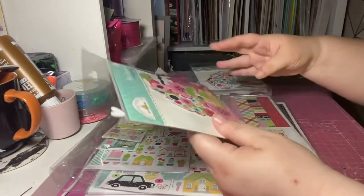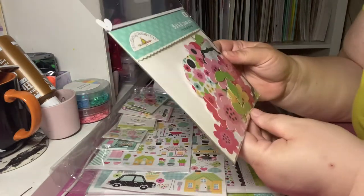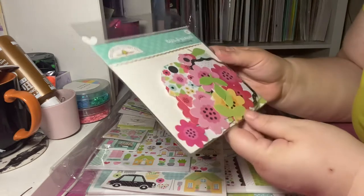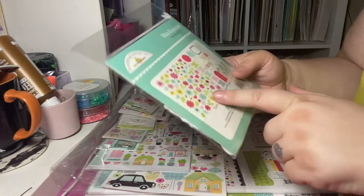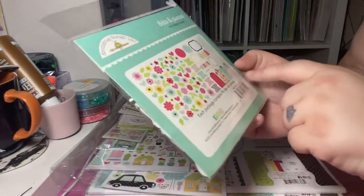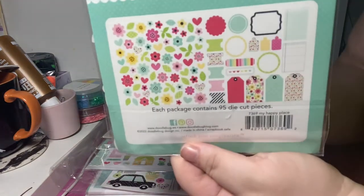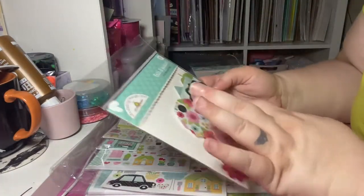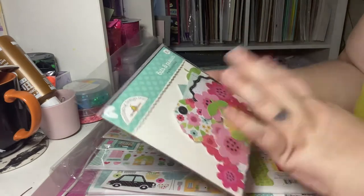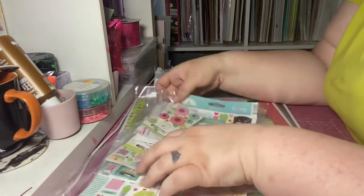And then another thing that I bought was something I haven't done, and I think these are where the little bits have come from. It's called Bits and Pieces, My Happy Place. And we've got lots of flowers and the leaves, which is what I just showed you. And also we've got some tags and some frames and just some layering pieces and some tabs as well, which I think is really cool. There's only 95 pieces in that, but I just thought it makes sense to me in my little head.